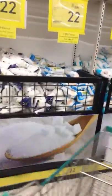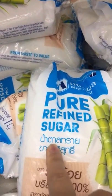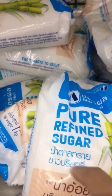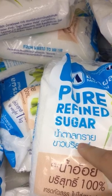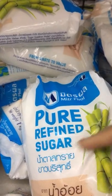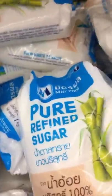And next, this is sugar, namtan. Namtan is sugar, and we sometimes say namtan sai. Sai means sand, like sand on the beach, so it's kind of like refined sugar because it looks like sand. So this is sugar, or namtan.